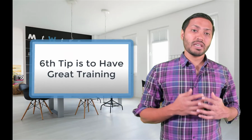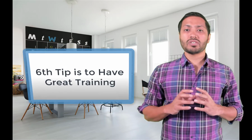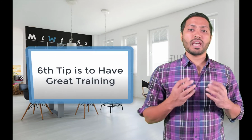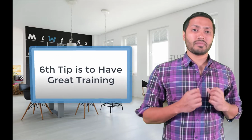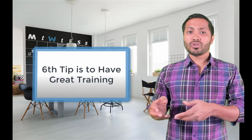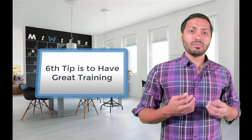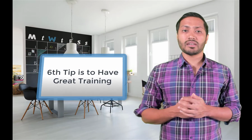The sixth tip is to have great training. Great customer service doesn't just happen. It requires you to identify positive experience points and then properly train and create a process to make them repeated daily. Pay attention to touch points with patients so that way you can make sure you understand the entire picture to avoid any gaps in service. The main skills that you should be trained are empathy, patience, and consistency.